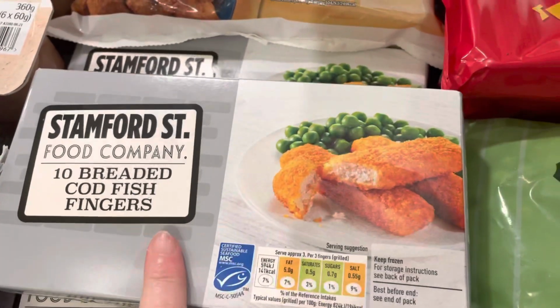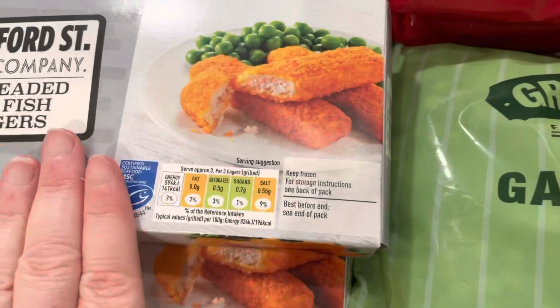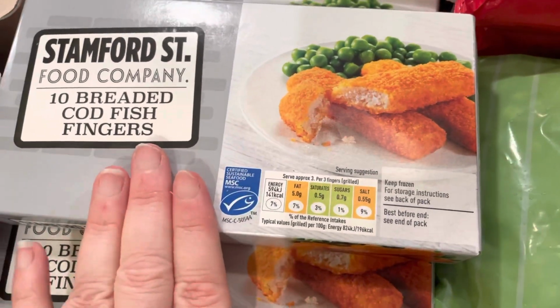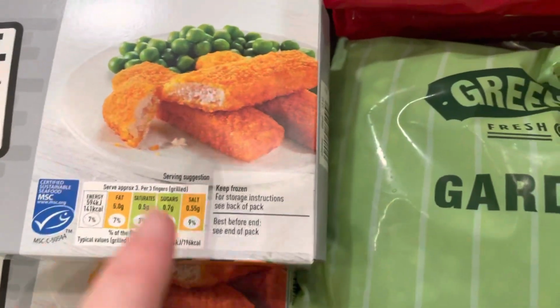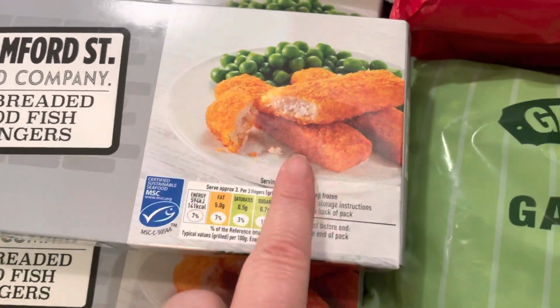So what do you think about that? Is that quite good? I don't know, seemed pretty good. So we'll see what they are like, if they are nice. The picture looks nice anyway. Makes me fancy a fish finger sandwich right now actually.